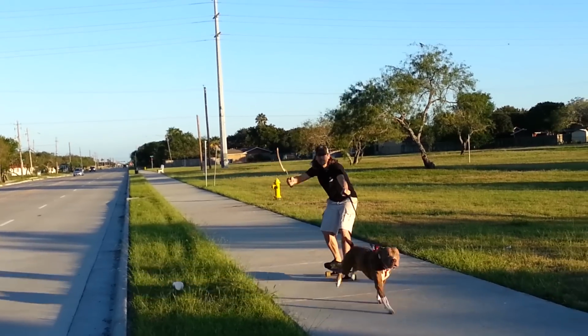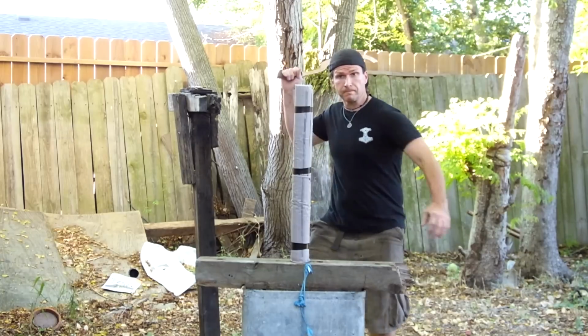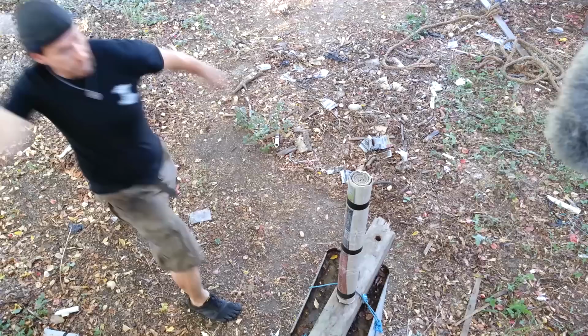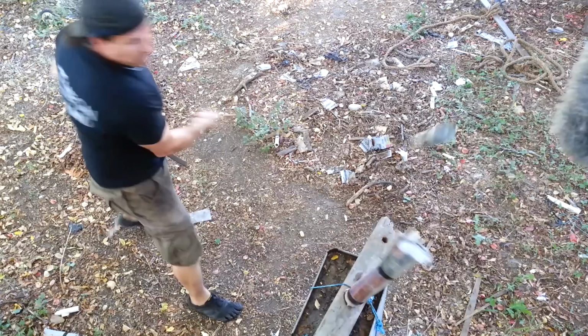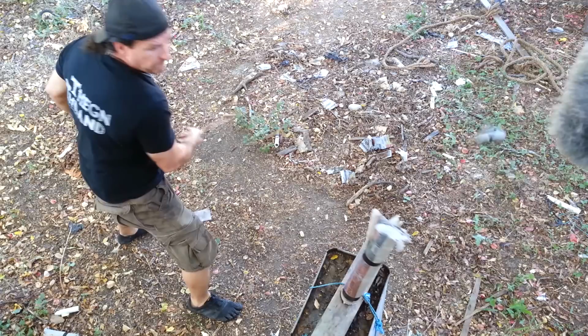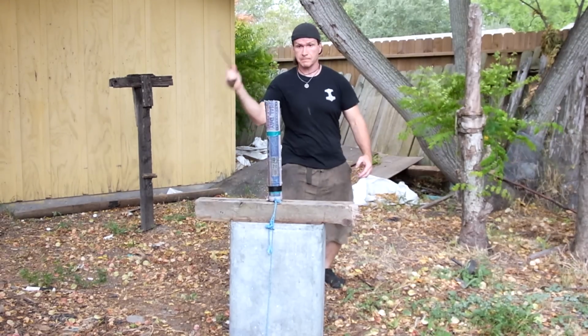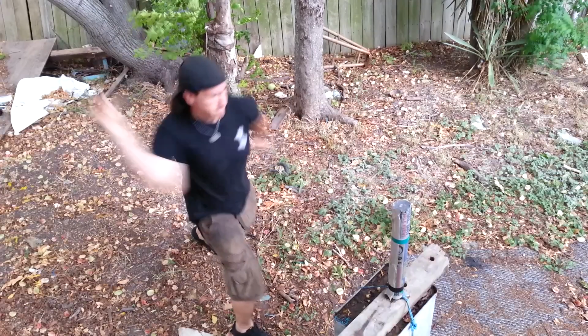I'm going to get out there and I'm going to hand this off to Thrand, and we're going to see how well the Canaanite Khopesh from Neil Burridge performs. Ooh, beautiful cut. That was nice. Sweet. Beautiful cut. We got a little bit of tearing.